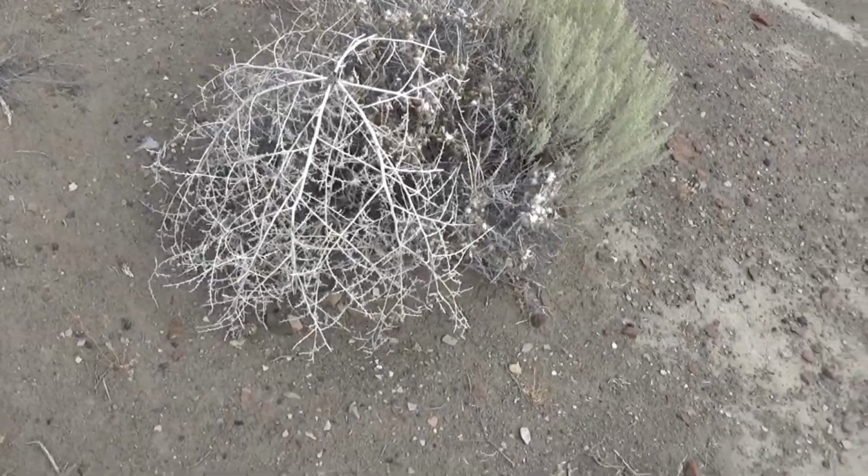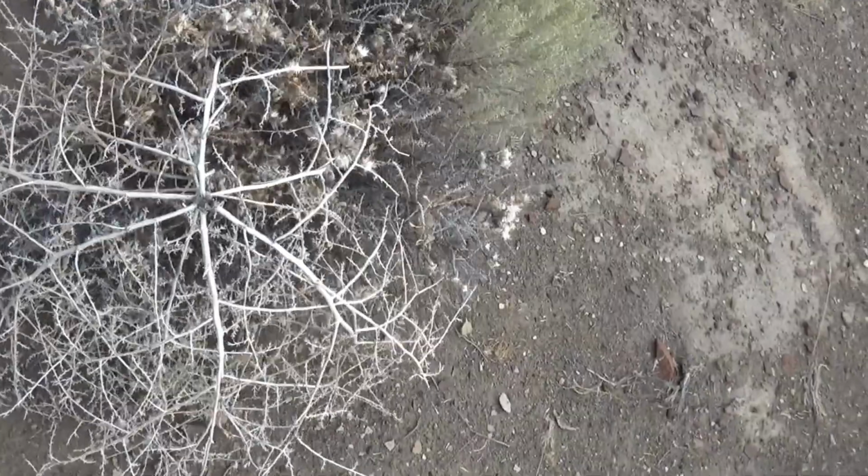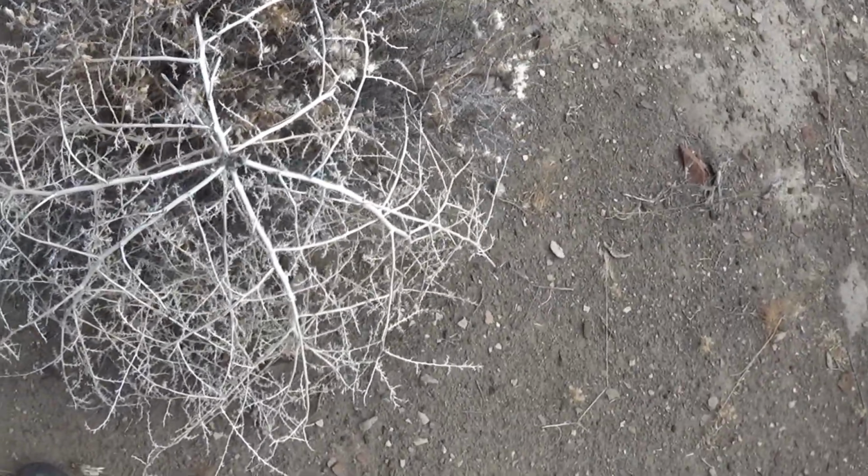There's an old tumbleweed from last year that's got lodged there and stopped its journey of tumbling right there.